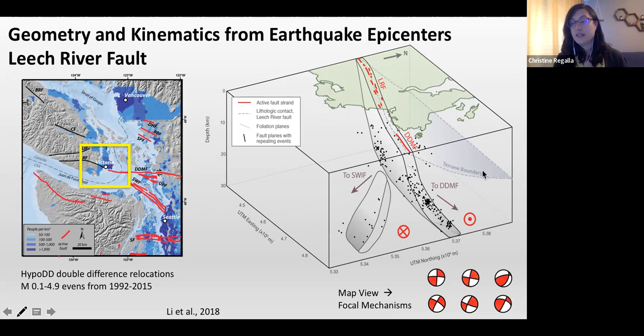So this is the inherited fault contact. And their interpretation suggests that that fault has a much more gentle dip of about 45 degrees or so beneath the ground surface, different than the zone of seismicity that we're identifying for the Leech River Fault. And so this might suggest that the active fault may not actually be entirely reoccupying this older inherited structure.